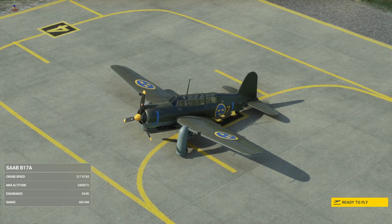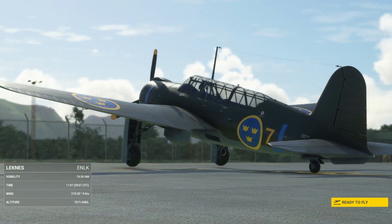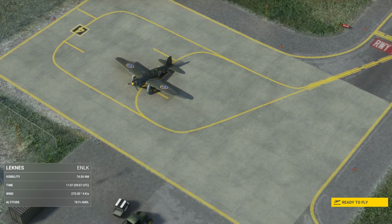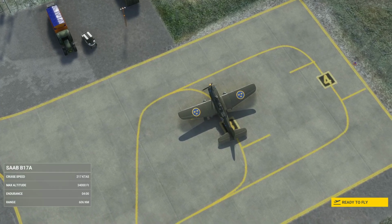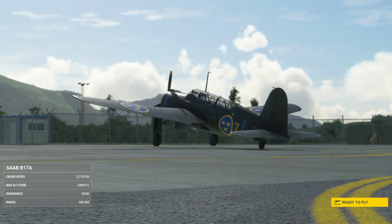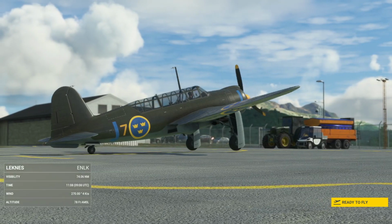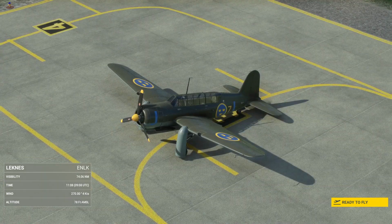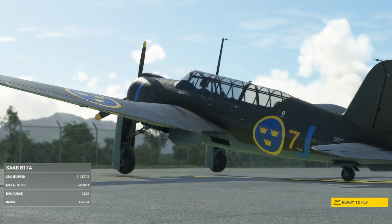In terms of her performance, she can get up to about 235 knots max, 200 knots cruise. Minimum control speed is 67 knots. I'm not sure what it specifies for stall speed there. Range is 920 nautical miles, so rather good there. Service ceiling of 32,000 feet. Her power is a Piaggio, so an Italian PX Ibis RC40, 14-cylinder air-cooled radial, putting out 1,000 horsepower, and it runs an Italian Piaggio propeller as well.